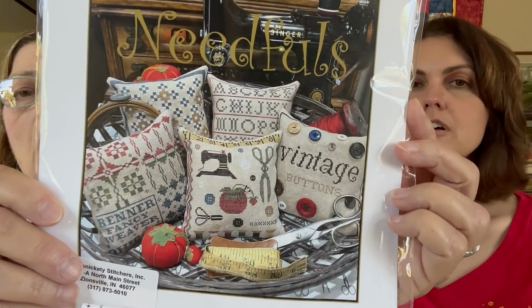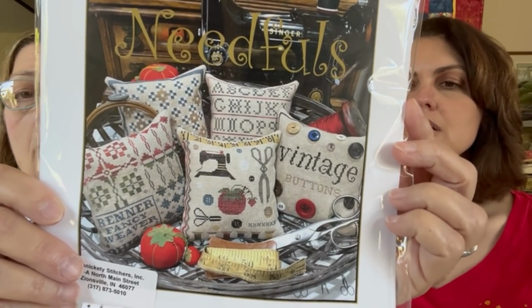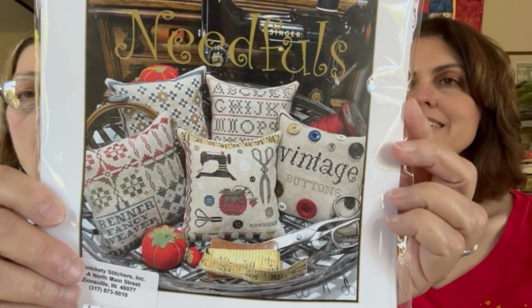That would be good for our exchange at our retreat. Yes, it would. Isn't that pretty? Nice. So I got that. And then I've been looking around for something to put all these wonderful things that I'm intending to make, which, we'll see how long that lasts.